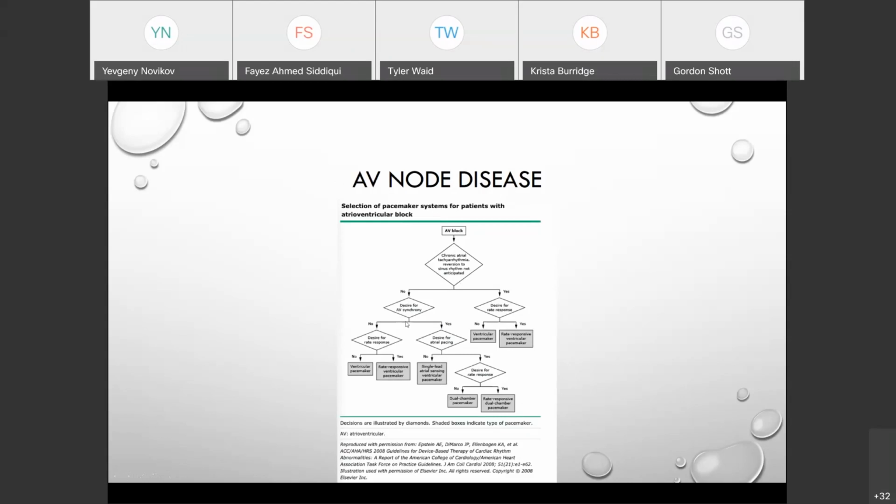You don't care about AV synchrony, you end up with just a ventricular pacemaker. So spend some time looking at this. Try to match, when you're asking for a device, what you think they might need based upon the level of your conduction system where the disease is located.